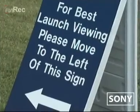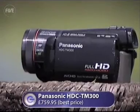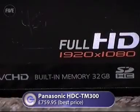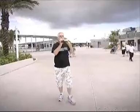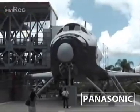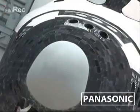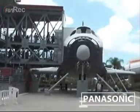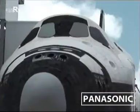Now we're crossing the bridge to Merritt Island, where the Space Center is and where the launch is going to take place. And at the Space Center's visitor complex, I'd use Panasonic's HDC TM300 with 32 gig of solid-state memory. Wow, Space Shuttle Explorer. Very impressive it looks too. The Panasonic's got 3 separate sensors, unlike the Sony. One for red, one for green, one for blue. They're slightly smaller, but they should give better colours than the Sony.